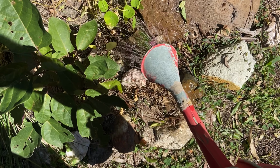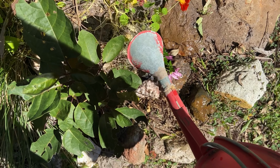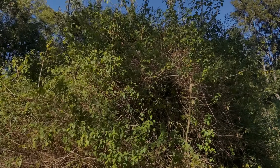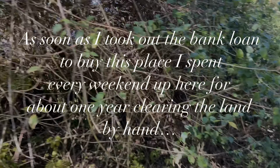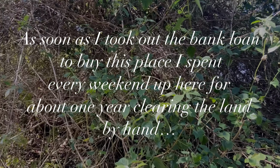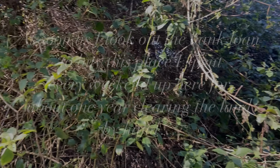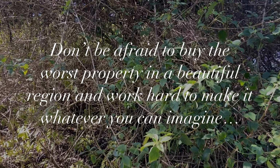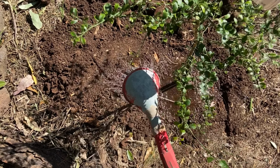This old watering can I found in amongst all of the brush when I first bought the place. I was cleaning out all of the lantana. This is what it used to look like. It was literally, the whole place was like this. And yeah, I came through with my bare hands and my electric chainsaw and a lot of hard work for about a year to clear it. And now it's the beauty that it is.